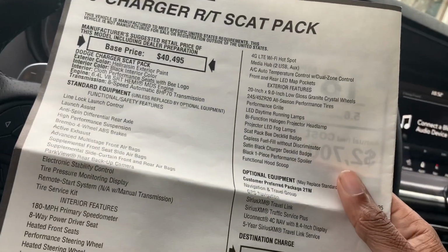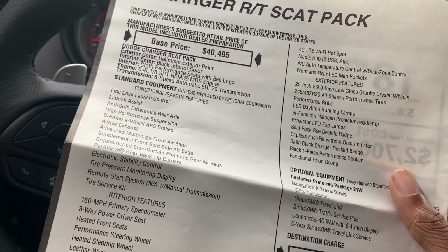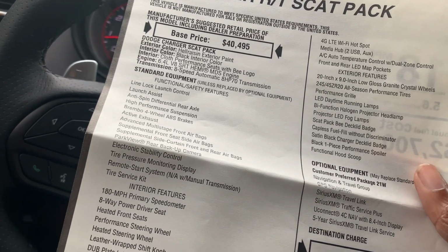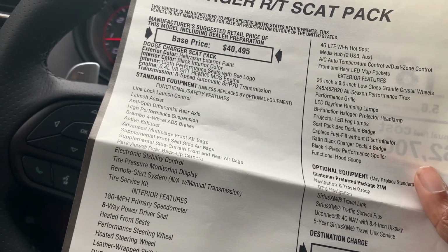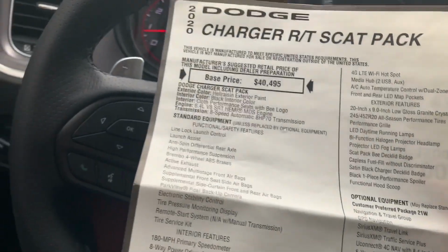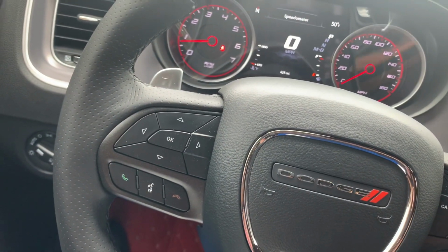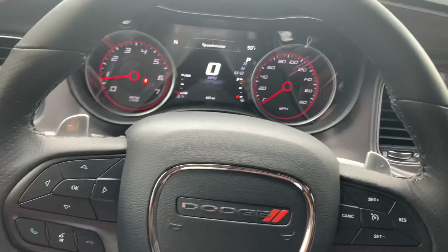I financed for 72 months with a 4.5 interest rate. So I'm only paying about 540, 550, something like that. My insurance is like $200 a month. So really and truly, I'm only paying about $250 more on this car than I was on my Avenger.